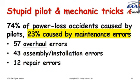74% of the accidents were caused by pilots, but 23% of the accidents were caused by mechanics, caused by maintenance errors. The remaining 3% were caused by aircraft design problems, but the aircraft design problems are a relatively insignificant cause of these accidents.